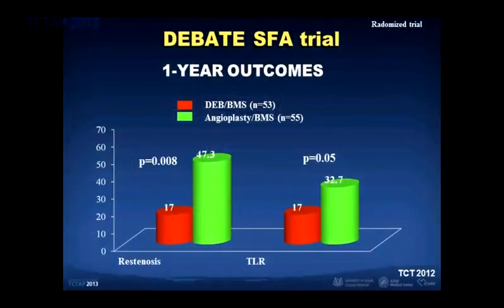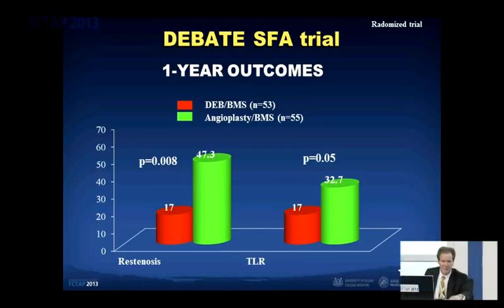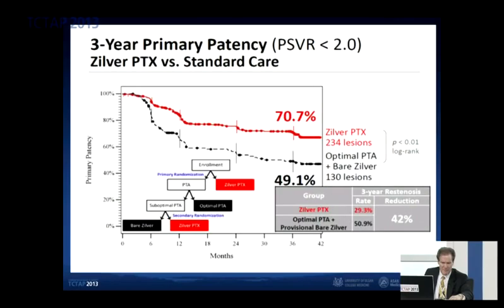So the one-year outcome, both in terms of restenosis as well as TLR, was a significant improvement in patients with the drug-eluting balloon plus or minus bare metal stenting compared to a regular balloon and bare metal stenting if necessary.